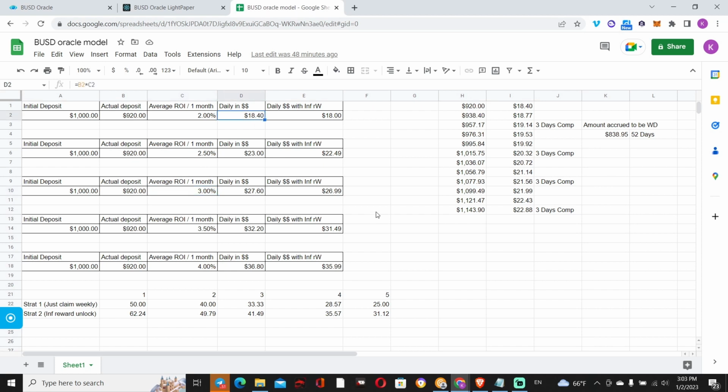So talking about averages, we know for a fact that there's an 8% deposit fee. So whatever you put in, so if we start with $100, your actual deposit is $92, and that's it. No withdrawal fees from here on out. And these are the amounts that you would earn every single day based on those percentages, right? So we start at 18.4 all the way to 36.8.